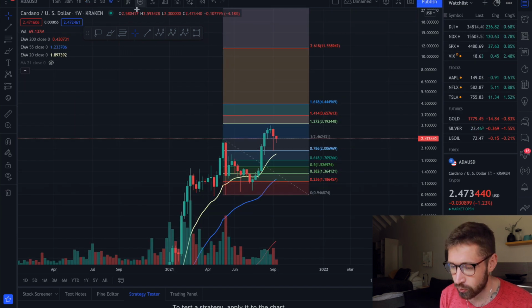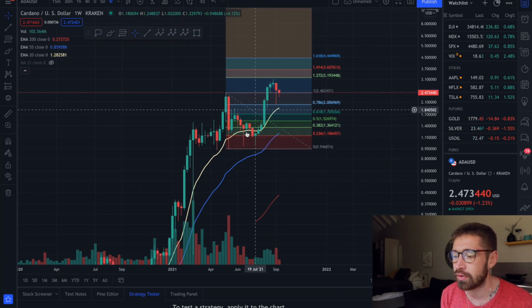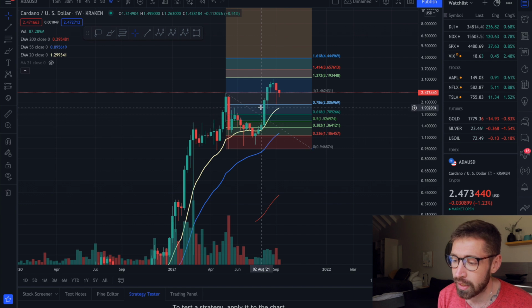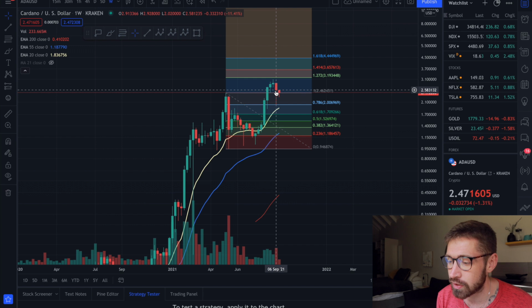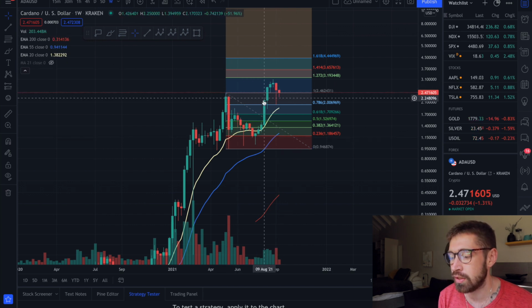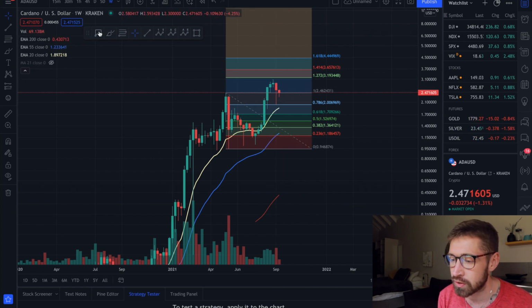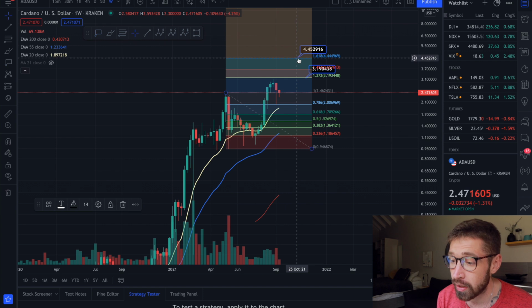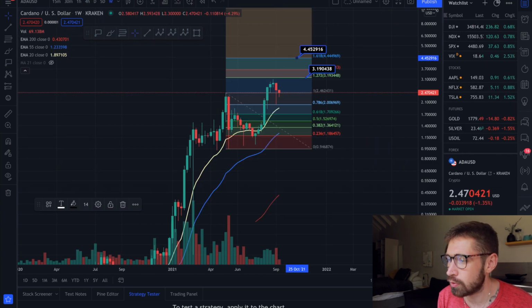So here's ADA on the weekly chart. I wanted to show you guys the weekly to show you that ADA is looking really, really healthy. We got a little bit overextended here. We came back, we wicked down very close to the 20 EMA, and we're currently resting on our previous swing high. So we're showing strong signs of continuation, in my opinion, and we're in a powerful uptrend for ADA. We have these future price targets, the 1.272, which we came very close to at $3.19. And you have the 1.618 for ADA all the way up at about $4.45.